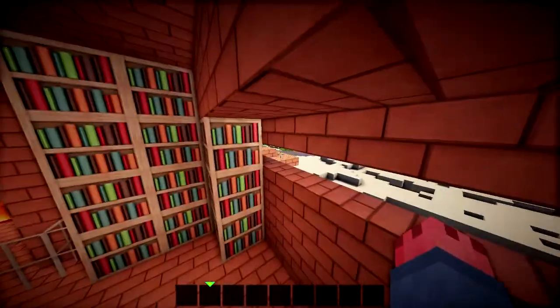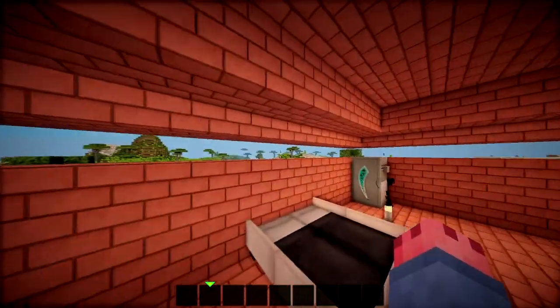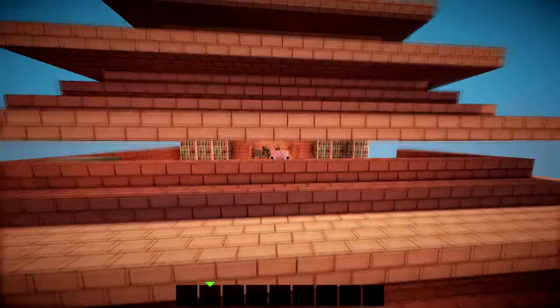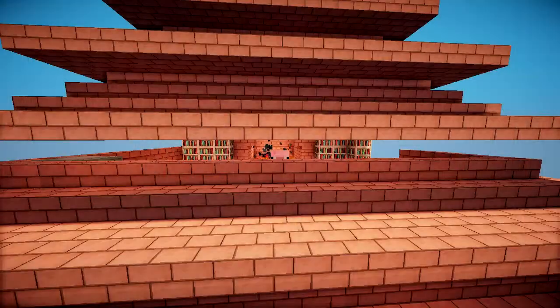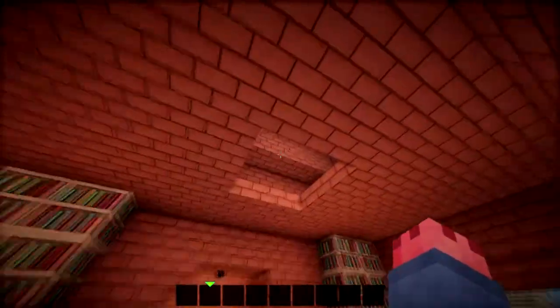And what we've done is we've added this little window. We could probably call this a window because you can peer out. Go from the outside and look at me just staring in. It looks so creepy.